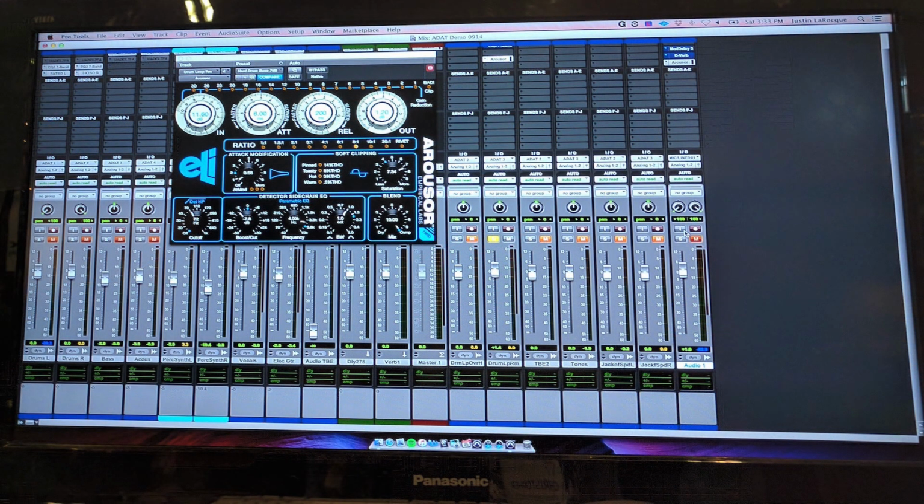And here we have the Empirical Labs Arouser. This is the first time it was shown at a trade show. I've been using it ever since it was released, and I really love this plugin. Really love Empirical Labs compression, and the plugin does not disappoint.